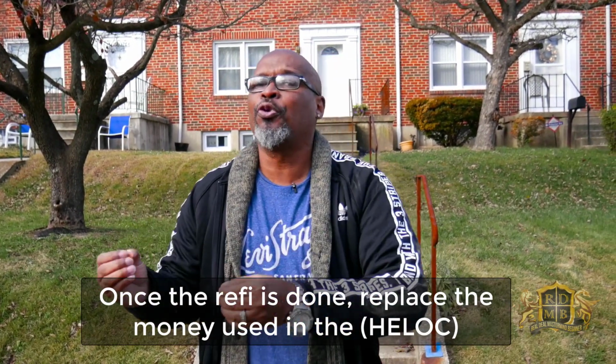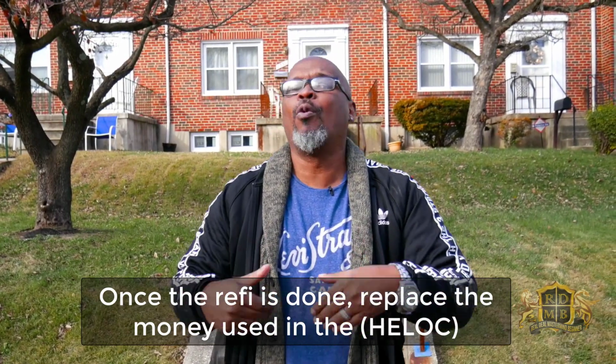The actual property was free and clear. So we got an actual rehab cost of about $35,000, and the actual property value is somewhere around $160,000, $165,000, can go as high as $175,000. Now, the great part about this deal is the money that he put in through the HELOC, he's going to put back when we refi.